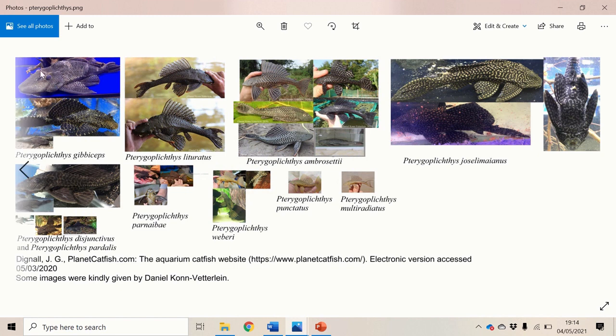It's quite a deep bodied fish, and you see the giraffe patterning also in the juvenile stage. Most easily confused with Pterygoplichthys josemanus. Josemanus has that spotted appearance, reticulated spots, liney spots, they're quite large. It's not as deep of a fish. Quite often, both of these will be stunted and they'll be a lot deeper than they would be naturally.